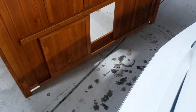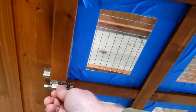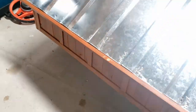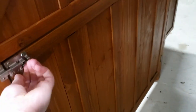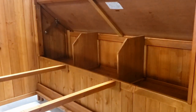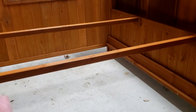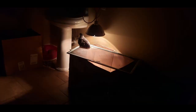It's going to be a little handle that goes on that so you can open it. Got to peel my tape off the window. Got to put the roof on so you can fish for eggs in here. And on this side, our tray will sit on those ledges so I can pull that out and clean this really easily. So pretty happy with that. They're definitely going to like the roosts because we found one roosting outside of the box last night.